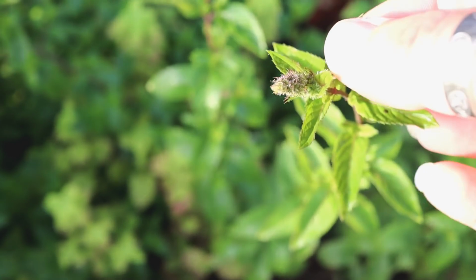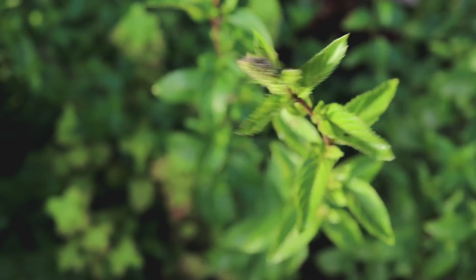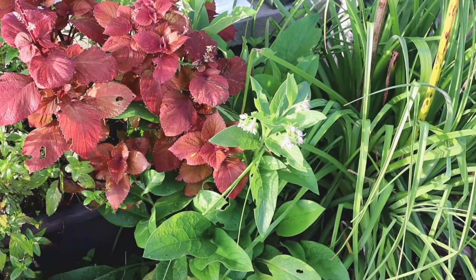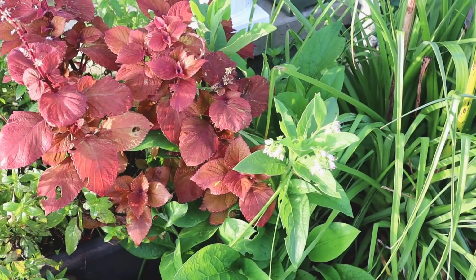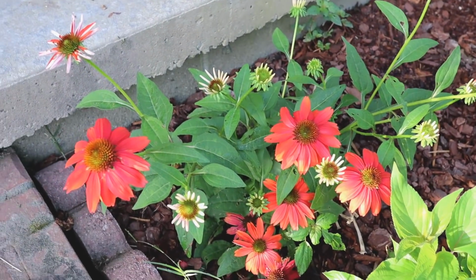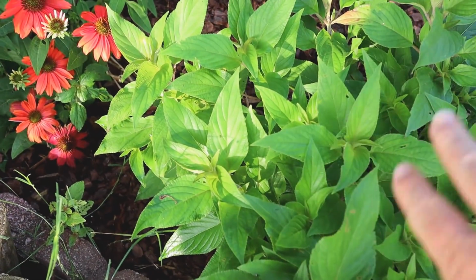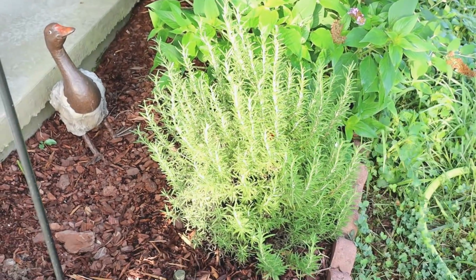The chocolate mint is starting to develop its little flowers to do its reproducing, which it is very good at. This comfrey here I cut completely down a couple weeks ago, and you can see it's growing back quickly and even has new flowers on it. My scarlet coneflowers out here are doing wonderfully. They have a new round of flowers coming out on display. This is some more pineapple sage, as is right over there underneath the butterfly bush behind the rosemary.